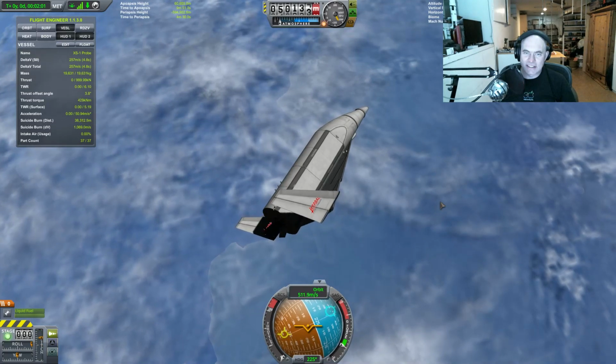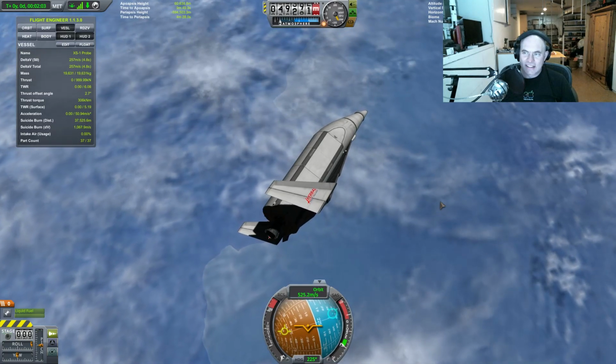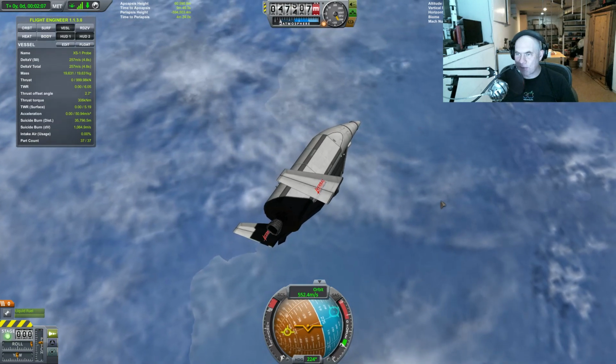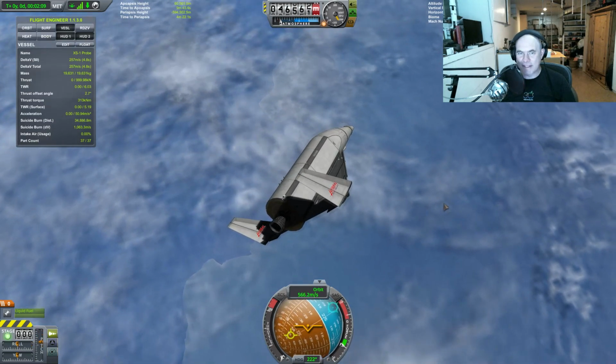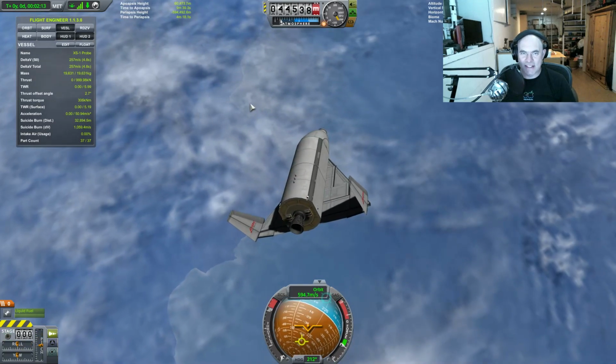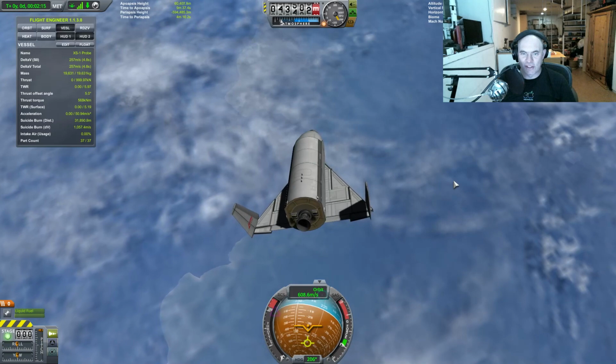Come on! Check your staging will be featured in bright yellow. It's bright red caps. That's what it is. Which is a stock thing. That's the space center there. That's what I'm looking for.